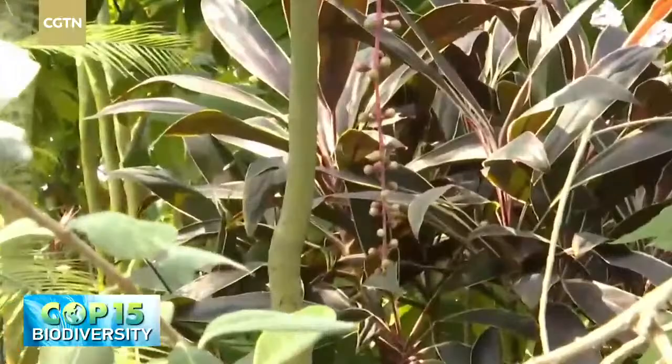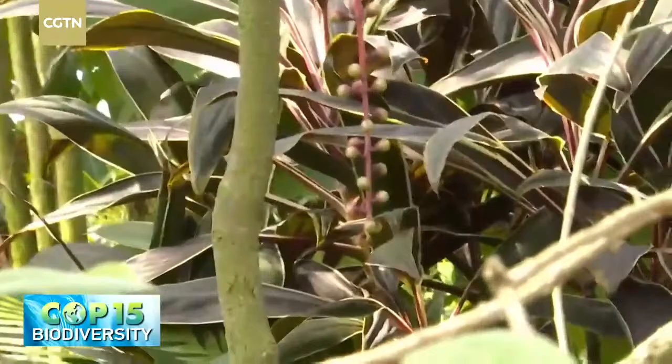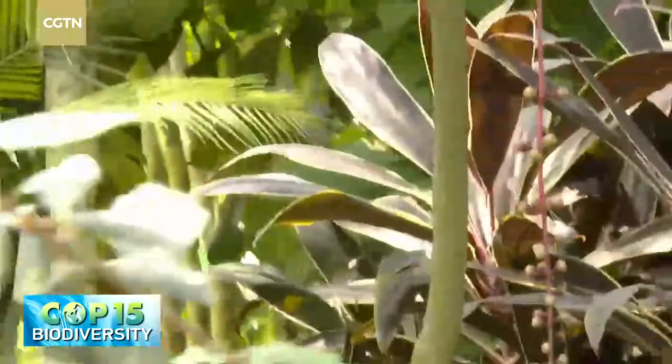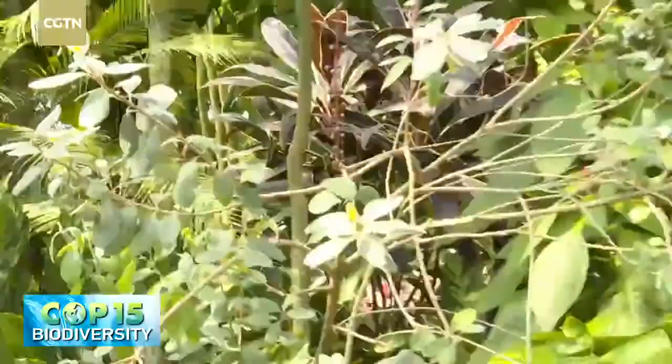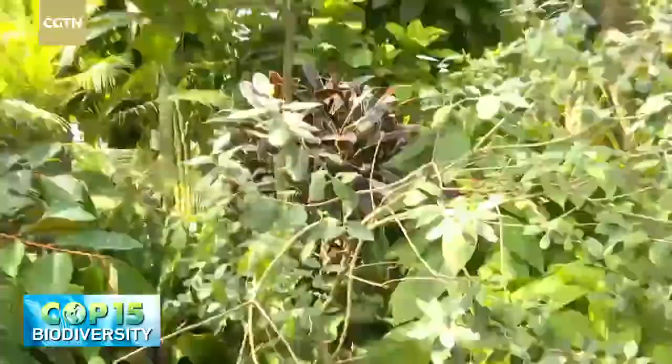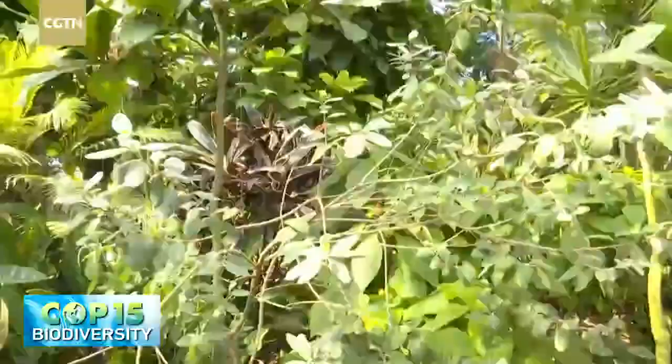The name for this plant is called corn beef wood. We have several cultivars of this. Like one is a red color, one is a white color, pure white color. It only blooms at night. This is very close, actually. Maybe another 2 or 3 days, it will bloom at night.